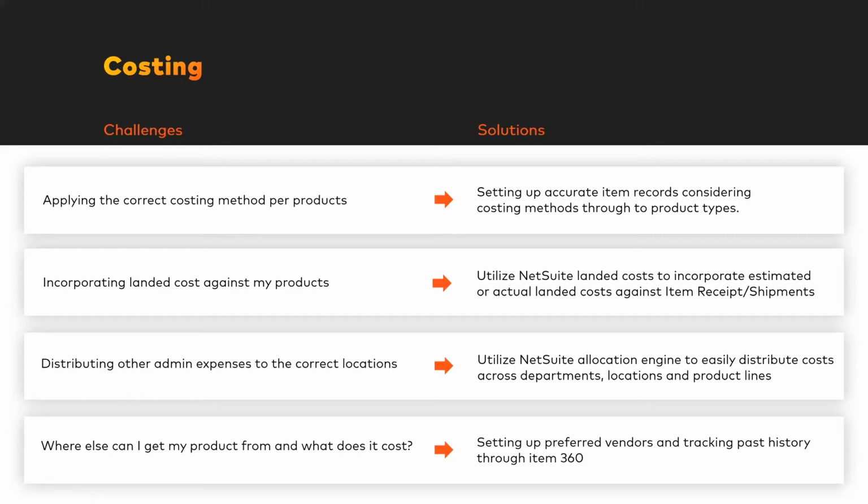The next one, we've got distributing other admin costs to the correct location. So this one is not directly related to an inventory item, but super important in the overall warehouse costing and the decisions we might make. So if we have multiple departments or locations, we need to get that true picture of what that location is costing us to basically utilize out-of-the-box reporting to then say, hey, I've got 3 warehouses here. Should we look at using a 3PL and closing one of those warehouses down?